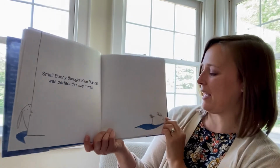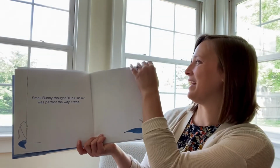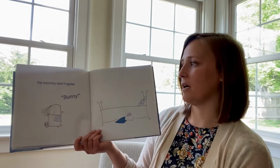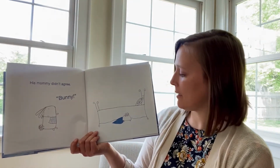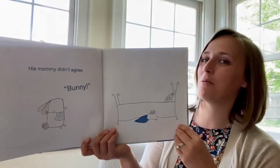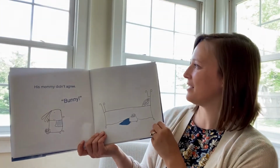Did he run away? It looks like he's running away. Uh-oh. His mommy didn't agree. "Small Bunny?" He's trying to hide under his bed. Does anyone else run away when they need a bath?